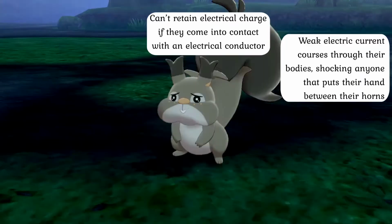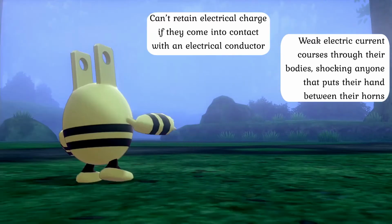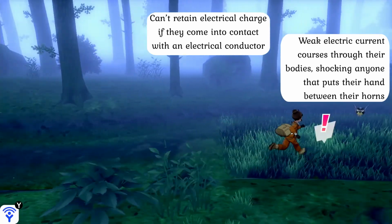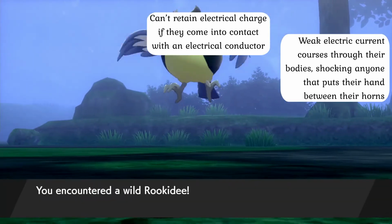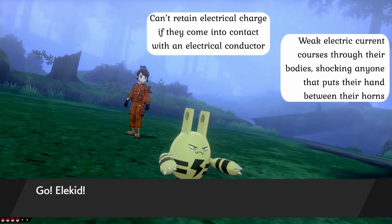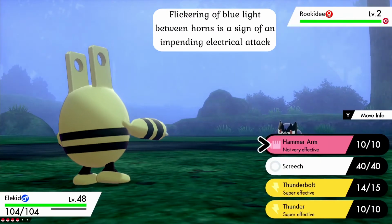On the other hand, this does make Elekid slightly dangerous to simply be around, as a weak electric current flows throughout their bodies at all times. The electrical charge is strongest at their horns, which glow blue when the creatures are fully charged, so any unwary traveler foolish enough to put their hands between the horns will receive a mild electrical shock.